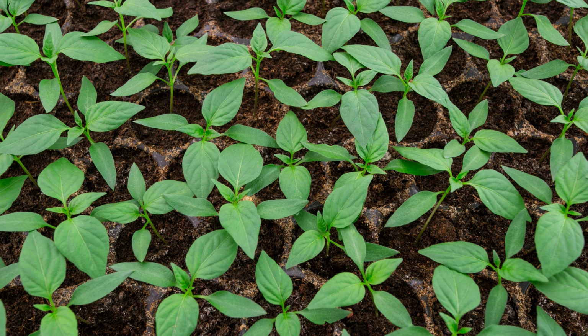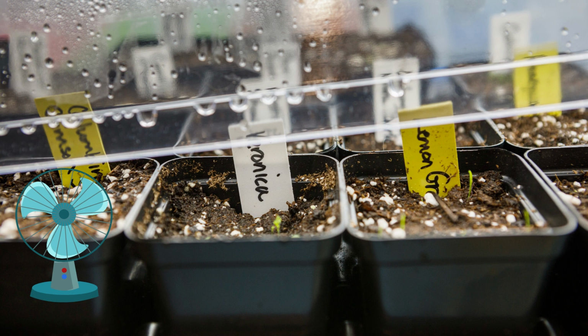For zone 6B, I usually started my pepper seedlings inside around mid March, about 6 weeks before transplanting them outside. Peppers benefit from humidity. They are tropical plants, especially the super hot ones, which come from jungle areas. So, using a humidity dome can help them germinate.